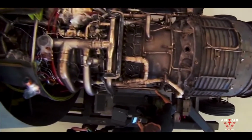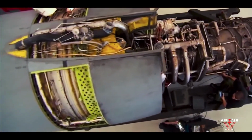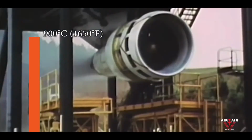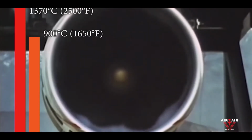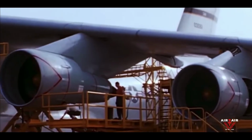The overall pressure ratio jumped from 15 for conventional engines to 25 here. Operating temperature 900 degrees Celsius, you say? Now you get 1370 degrees. This may not be very impressive in our time, but in the 1960s it was simply incredible.